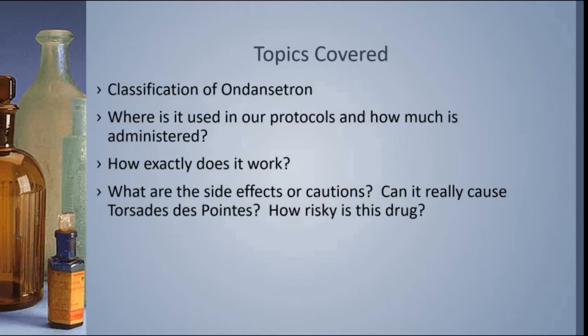And then we'll end up looking at some of the precautions that we've been taught when we learned how to give Ondansetron, and we'll answer the question, can it really cause torsade de pointes? Is it potentially a risky drug? How risky is it?